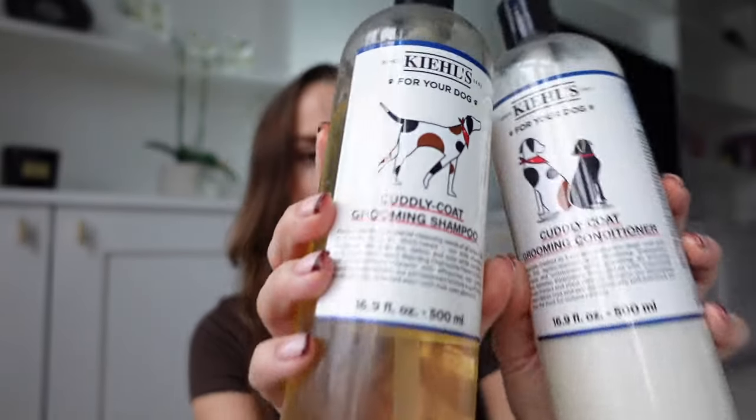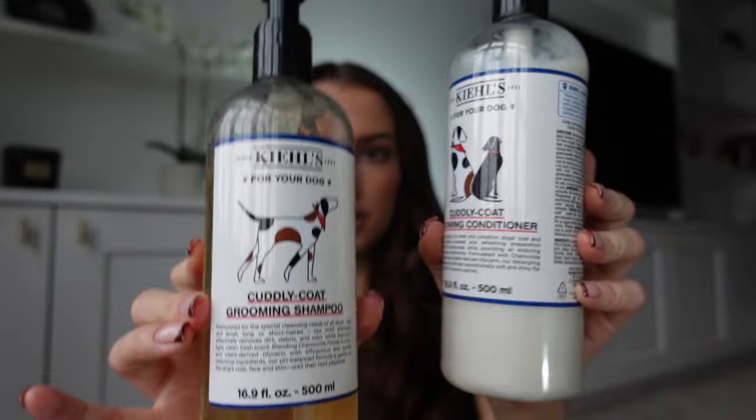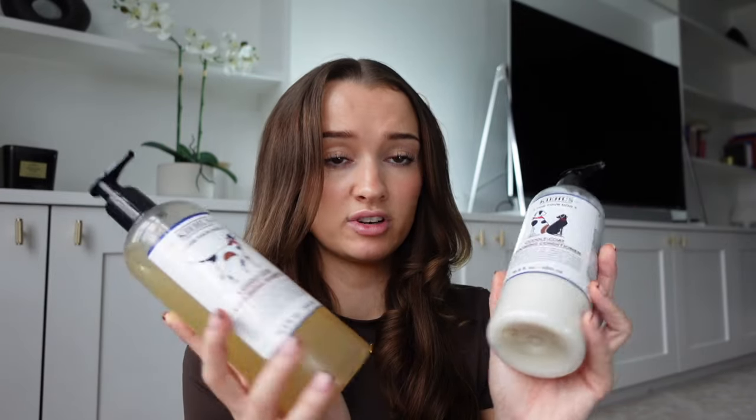So now I'm going to move on to products, starting off with what I bath Mabel in. Kiehl's actually sent Mabel all of this, which is very kind of them, and honestly I would definitely repurchase them. They're literally the only thing that I use. So these are the Kiehl's Cuddly Coat. That's the shampoo, that's the conditioner. I think these are quite pricey, but oh my god, they smell unreal and they are such good quality. Kiehl's is actually such a good brand. So once I run out of this, I'll definitely repurchase. I've had this for months and look, it's hardly gone down.